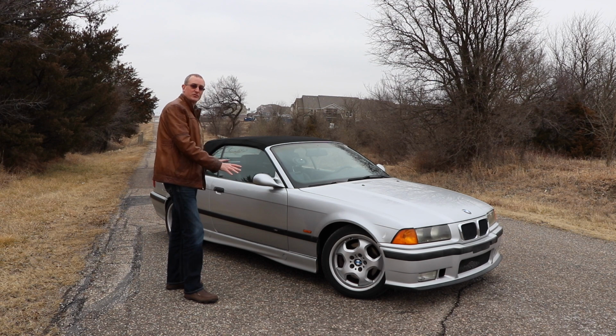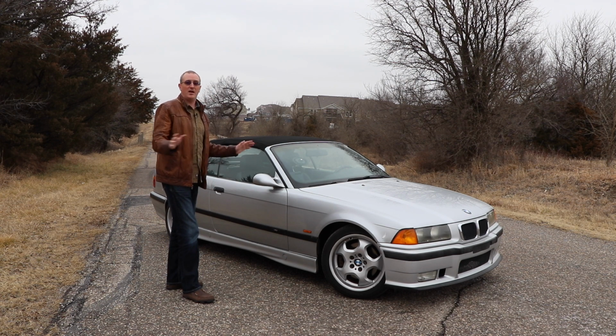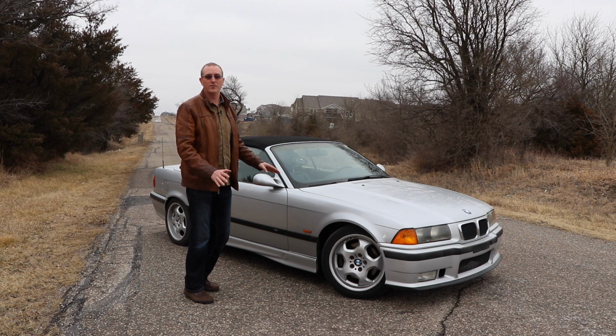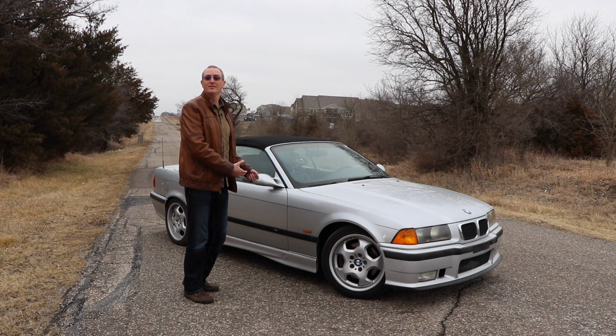I'm going to check the tire pressures this afternoon. I'm leaving first thing in the morning on my trek back to the East Coast, and hopefully everything will be fine. So again, this is not a straight review of this car. You probably already know this car, but I just wanted to get a few things on film and give you my impressions of something that you might already know because it's kind of already a little bit famous.